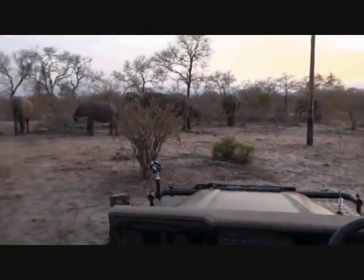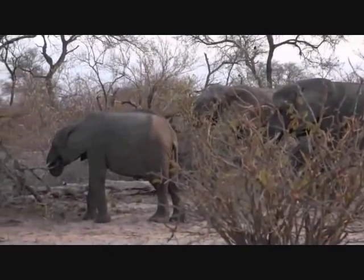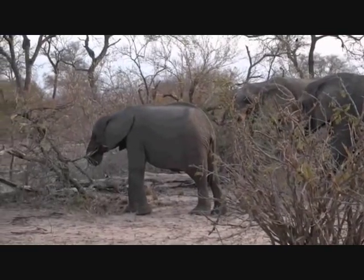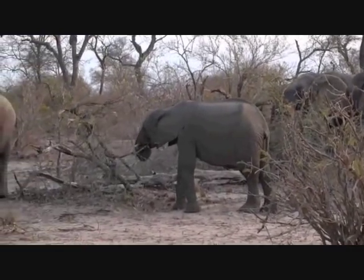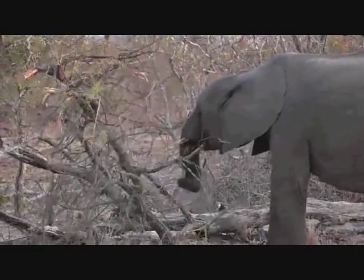If they haven't got a very good use of their trunk, so they're sort of wiggling it around, throwing it around, well then I would suggest that they're probably 6 months or less. If they get to about a year, they start to have a relatively good understanding of their trunk.